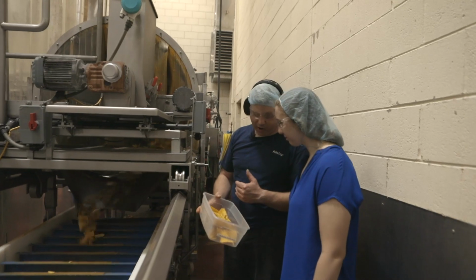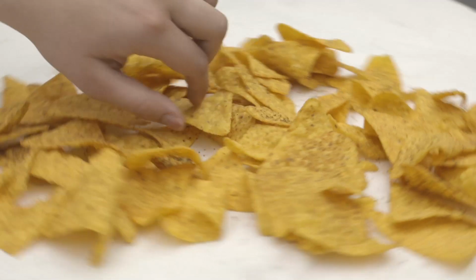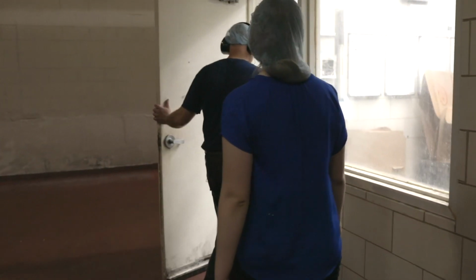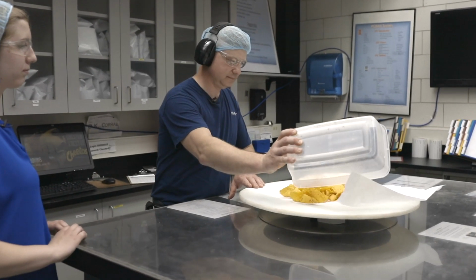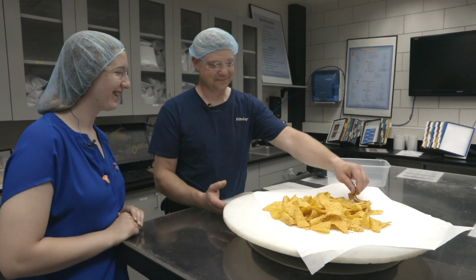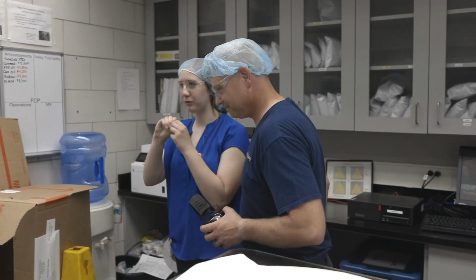So after all that hard work, now we can see what our Dorito looks like after we have the seasoning on it. These are our Cool Ranch Doritos, some of the best in the world. Why don't we go into our quality lab and take a look at it. So now we can look at the chips for appearance and quality, make sure we're making a good product for our consumers. But most importantly, it's time to eat. Can I take one? Yeah, absolutely. That's pretty good. So now we've got to enjoy a few Doritos. We'll go and look at our packaging operations and our warehousing operation on our way back up to the front office.